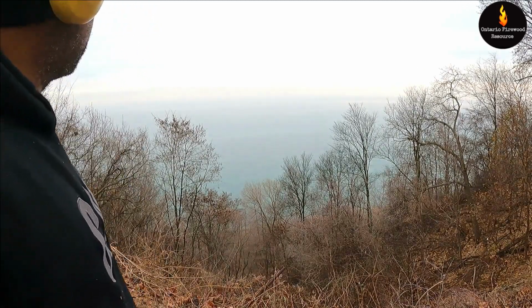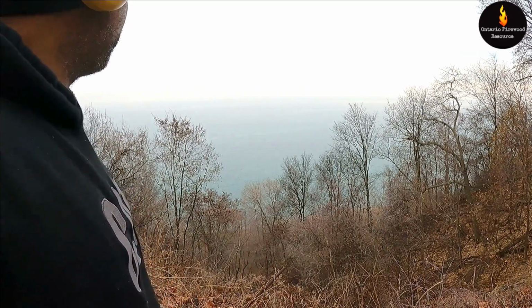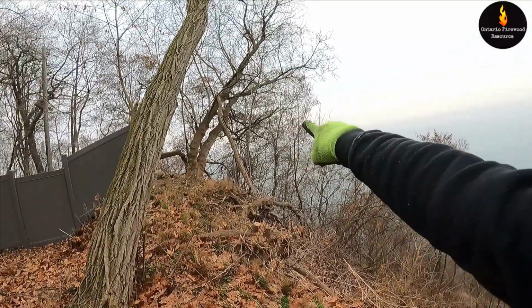It's a pretty calm day. No white caps out on the lake. And the visibility is not so good. You can see pretty far, but on a really good day, you can see over to the US side. Way down that way is Rochester across the lake.